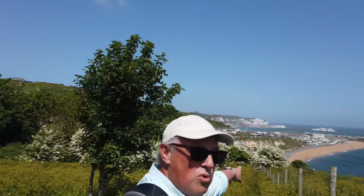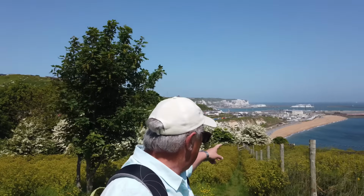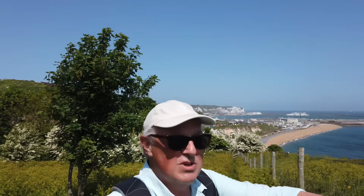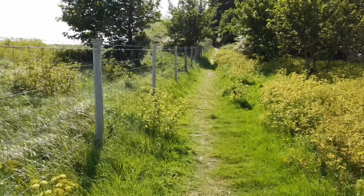But then you get to this point on the edge of Shakespeare Cliff, which is just up there. They've got this fencing, and for good reason. It's just sheer drops on the other side. So by keeping us all on this side of the fence, you come through there and then got one more hill to climb.